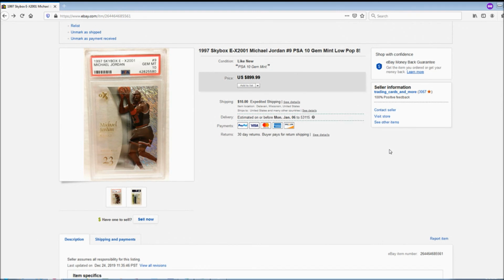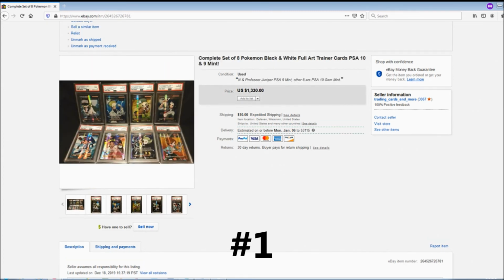Months and months went by and I lowered it $100 at a time until I got down to $899. I was kind of getting a little bit worried there. Somebody came in and offered me $850 and I said, we got a deal. Nice little investment, couple dollars into the card, and we turned around and sold it for $850, so I'm pretty excited about that one. Our number one spot that you all have been waiting for.